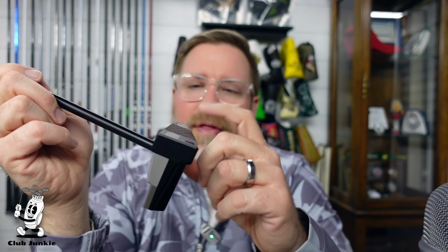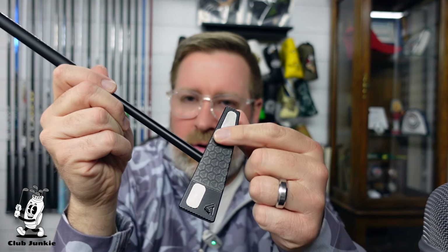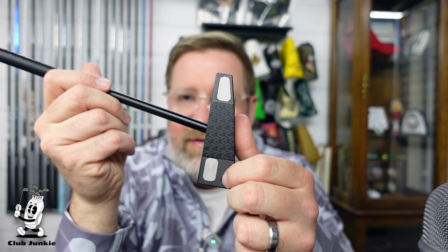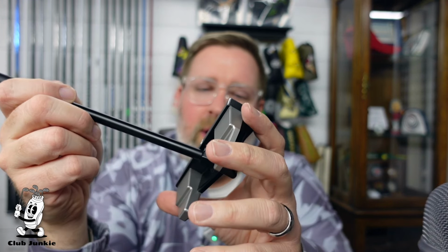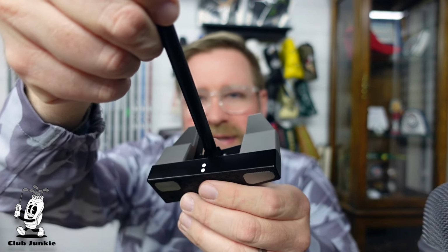I always love seeing tech in the putter, so I'm glad they put the weights all the way through the face. And then they've got this Paradox logo milled into the face for some nice face milling, along with some 45-degree type angle stuff out on the heel and toe. The top alignment is just 2 dots. I think it would be nice if they had a few options like a single line or something like that. But 2 dots for now looks really good.